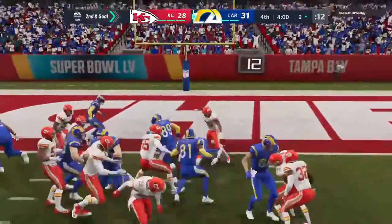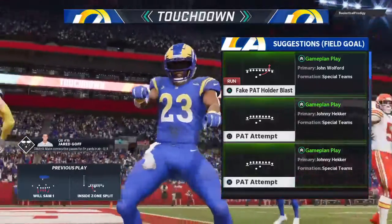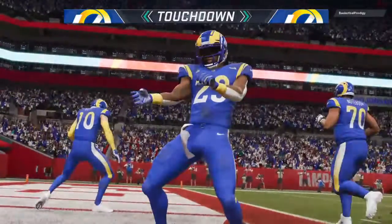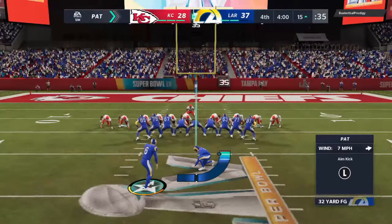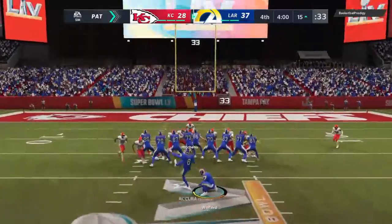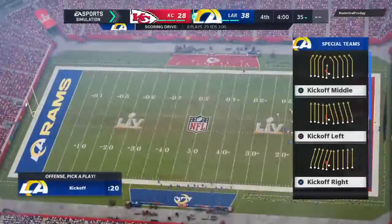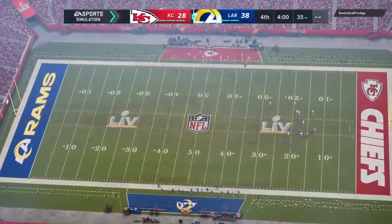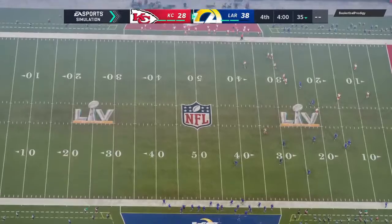They'll try to run this one in. And he's going to take this one in for a Rams touchdown. Cam Akers with a record 4th Super Bowl touchdown tonight. And the Rams use the short field to their advantage as they cash in for 6. And he's been a busy man, 5 for 5 now as he knocks another one through to extend the lead. Rams 38, Chiefs 28.